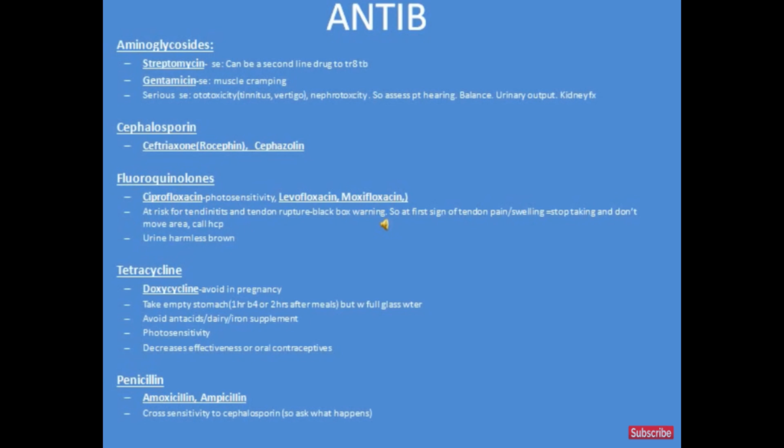The next class of antibiotic medications are tetracyclines. These end in -cycline, so doxycycline, tetracycline, etc. You want to avoid doxycycline in pregnancy completely, and they could cause photosensitivity and also decrease the effectiveness of oral contraceptives. The last class of antibiotics we're going to discuss is penicillin, which includes amoxicillin, ampicillin, etc. What you want to know is that it has a cross-sensitivity to cephalosporins. So you want to find out what happened when they took cephalosporin and see if they'll have the same side effect.